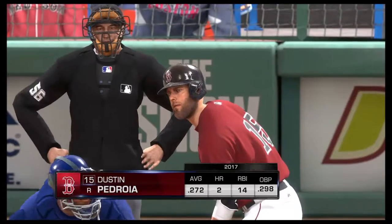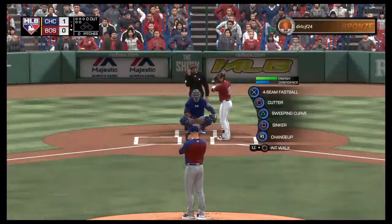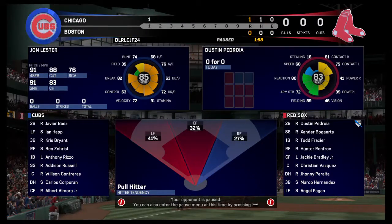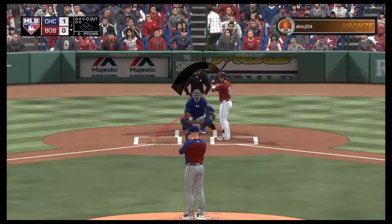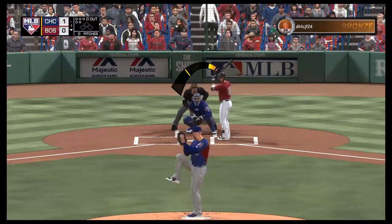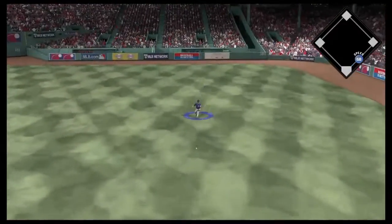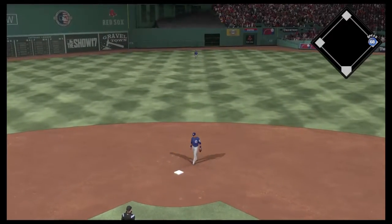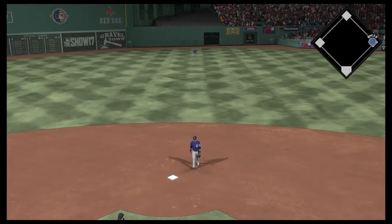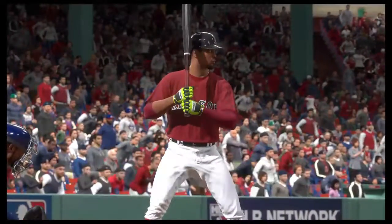Into the box now is Dustin Pedroia as he'll lead off the home half of inning number 1. Second baseman, Dustin Pedroia. Hard hit ball to second, and that is through into right field for a single. So the leadoff hitter reaches with good speed. The 2-hole hitter can handle the bat. We'll see if they have a play on here with nobody out.